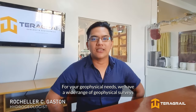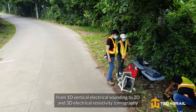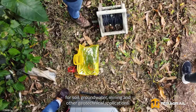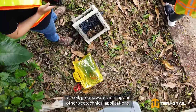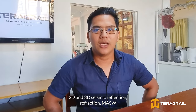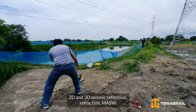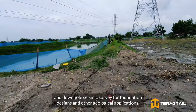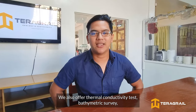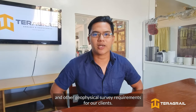For your geophysical needs, we have a wide range of geophysical surveys, from 1D vertical electrical sounding to 2D and 3D electrical resistivity tomography for soil, groundwater, mining, and other geotechnical applications. We have an in-house seismic survey team capable of doing 2D and 3D seismic reflection, refraction, MASW, and downhole seismic surveys for foundation designs and other geological applications. We also offer thermal conductivity tests, bathymetric surveys, and other geophysical requirements for our clients.